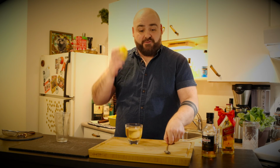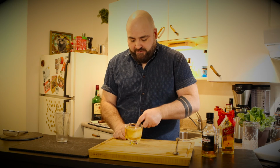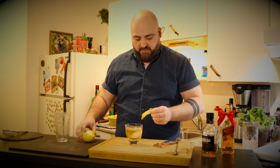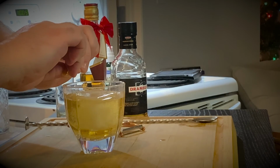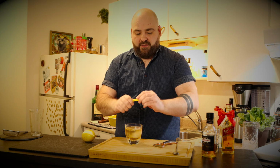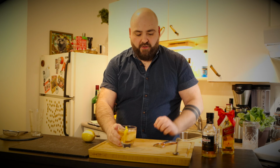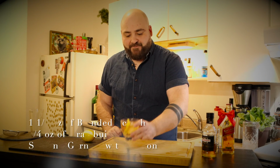Okay, and this is served with a lemon garnish. I'm just going to get a little piece off here. There we go. We're going to express the oils over the top and around the rim, and just give it a quick little twist. Pop that in. So there you go. There is your Rusty Nail. Simple as that. So let's give it a try here.